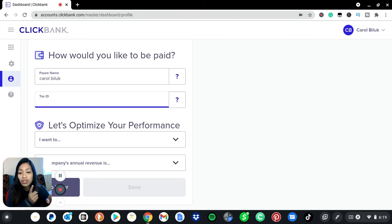And then your tax ID is either going to be your social security number, so it's a 3-2-4 number, or it can be your EIN number. What is an EIN number? It's an employee identification number that can be found on your W-2s from box letter B, I believe it is. It's going to have a 2 and then several numbers following. So it's either going to be your social security number or your EIN number, which is your employee identification number. So let me just go ahead and fill that out.